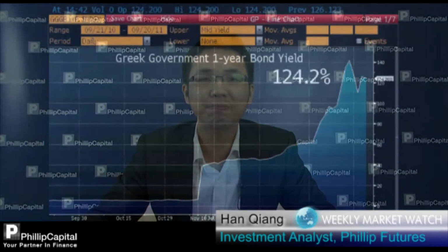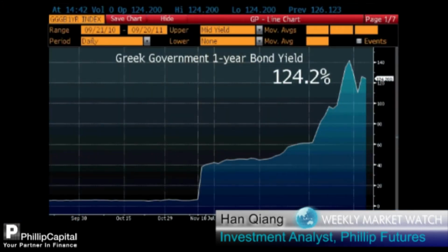The next chart shows the 1-year Greece government bond yield. The data points are from September 2010 to 20th September 2011. As you can see in the chart, the yield on a 1-year Greece government bond went up as high as 140% early this month. That was before central banks intervened to provide liquidity to European banks. Since then, the 1-year Greek bond yield has come off and currently stands at 124%. The bond market is pricing in a very high likelihood of default at this level.